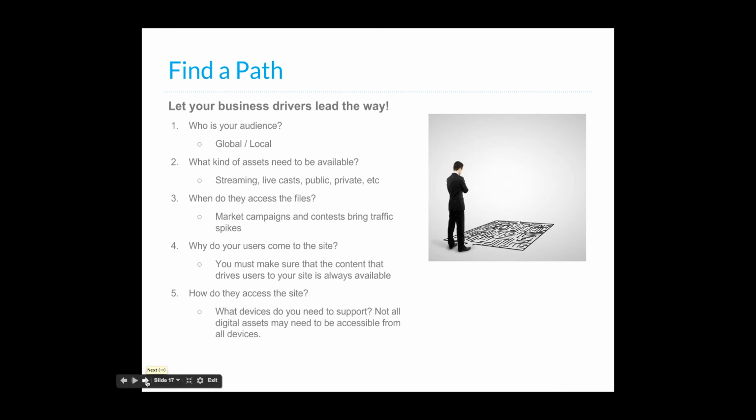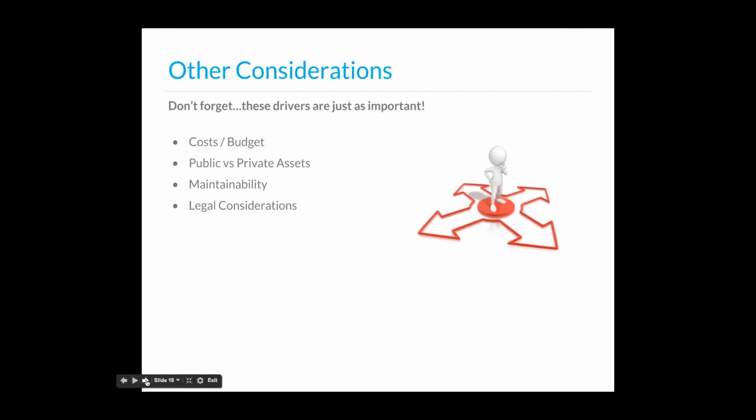These are things that are just as important, I believe, as the ones that you mentioned before as we're looking to find a path. Some of those around cost and budget, public versus private assets, maintainability, which I know that you're a big fan of, and legal considerations. So when we move to the next slide, you'll be able to see some of those. Can you give me a little more depth on some of that stuff?